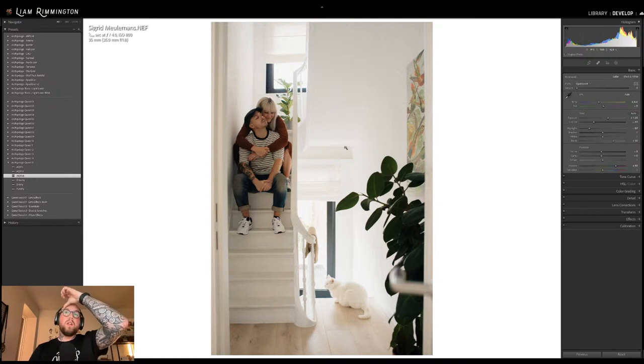I love the warm tone, especially because there's quite a lot of white in this image from the highlights, the light coming in from the windows, but also the white of the stairs and the staircase and everything. So I think just adding a little bit more warmth with AQ15.3 looks really nice. So let's check out the profile and then we'll correct the exposure.